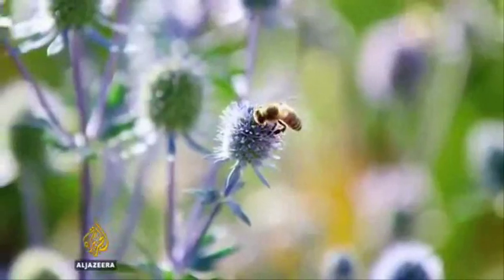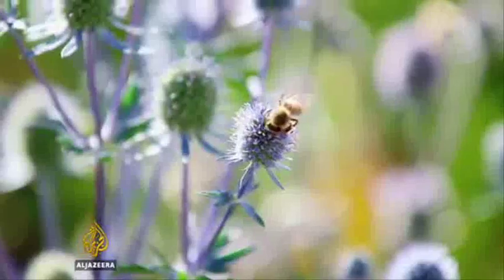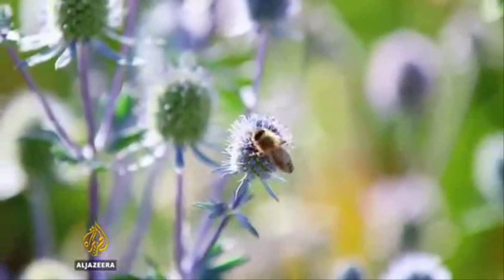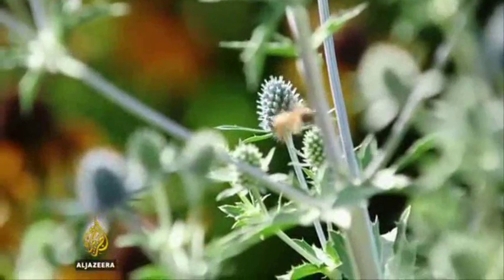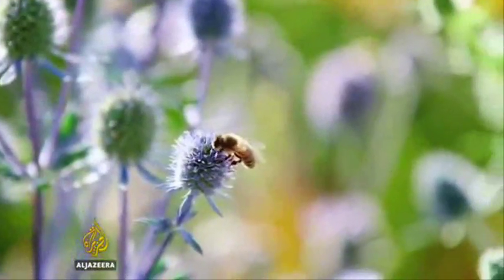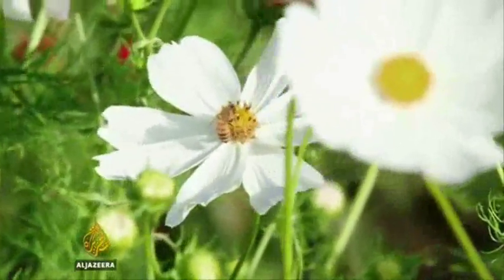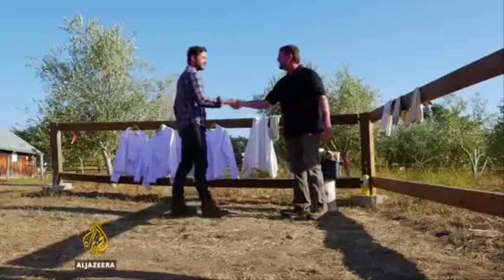So what kind of flower is this? This is eryngium, or sea holly. Bees see in the UV spectrum, so blue is most attractive to them. I didn't know that. That's probably why they're very attracted to this plant. Once the bees collect their pollen, they're going to head straight to their hive, and so are we. And Brad. All right, Phil.